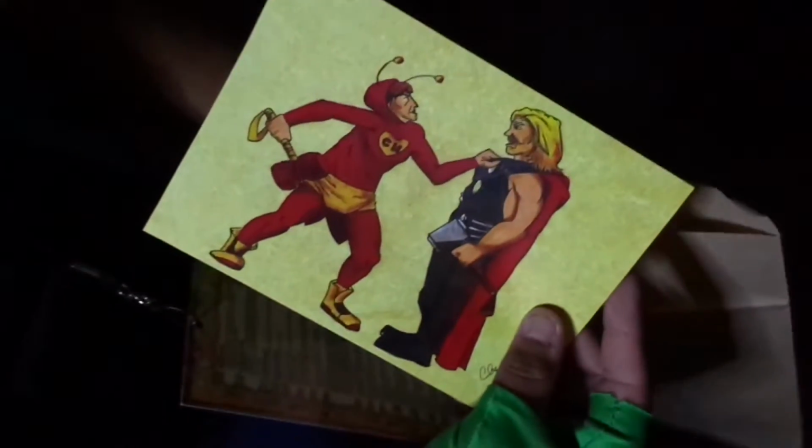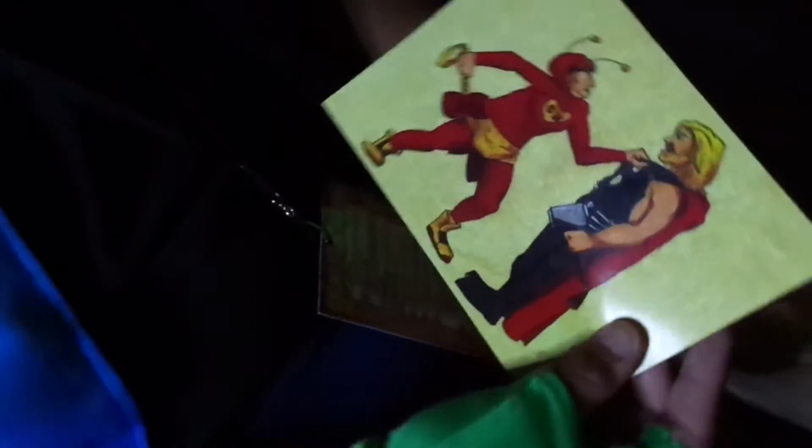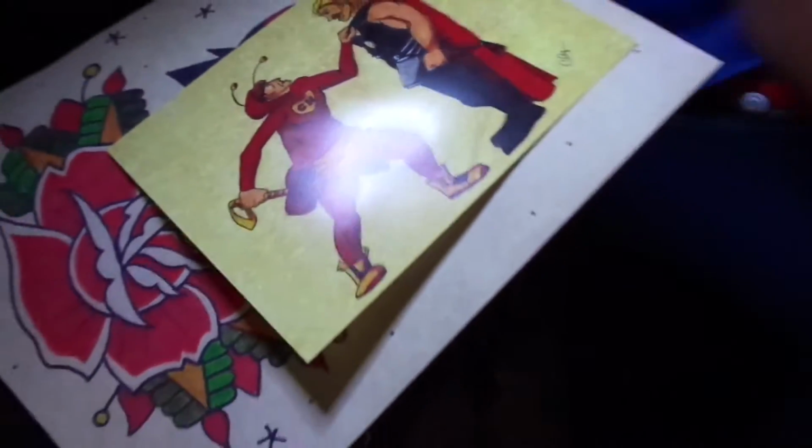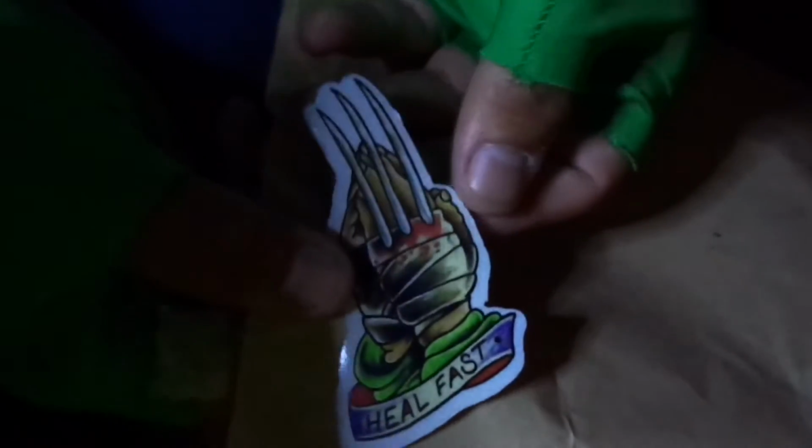Oh, cool. Thor versus, what's his name? El Chapulín with Thor, no? The tattoos. Cool. Oh, look. You can have this one since you love Thanos. Thanos. And I love Freddy. Cool. You got this sticker. And the mystery bag was $10 and the sticker was how much? $3. $13 in total.